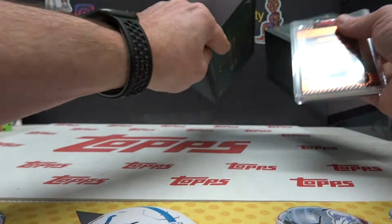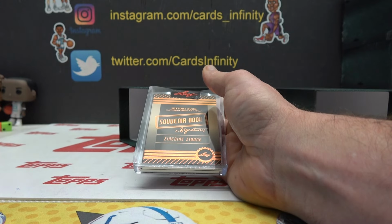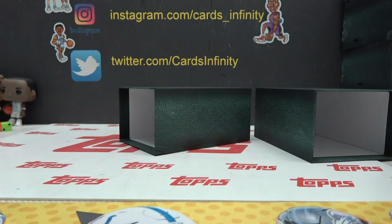Is that it? Hey, we're out of cards. That was fun. I was looking forward to the next box. Let's see. 1, 2, 3, 4, 5, 6. Yeah, they are all there. All right, 5 times on each side.